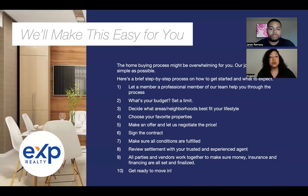That's huge, especially in Texas, because property taxes can range up to 2.8% of the purchase price. That could be $600 or $700 in your payment, and that's waived. It's amazing.